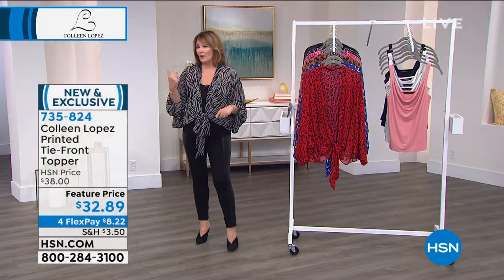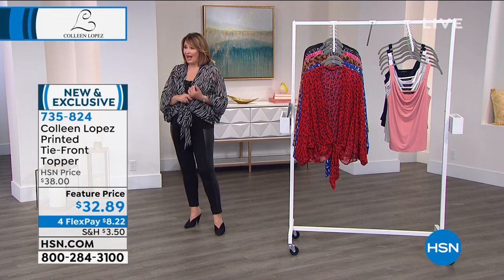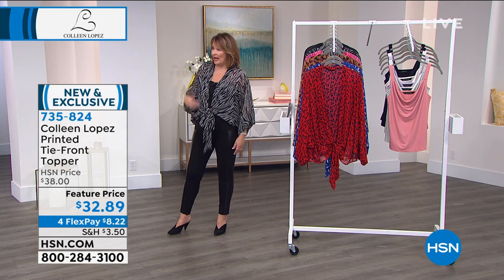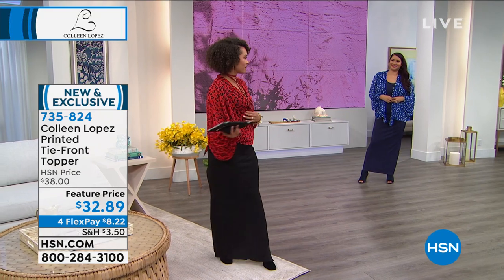So we have to have Nicole come in here because she's been rocking this maxi dress all night. I love that you had the maxi dress on earlier with the jacket. Then you had it on with the zebra that I'm wearing. Now you're popping it with the red. How cute is that? Wow. I would never know that it was the same topper.